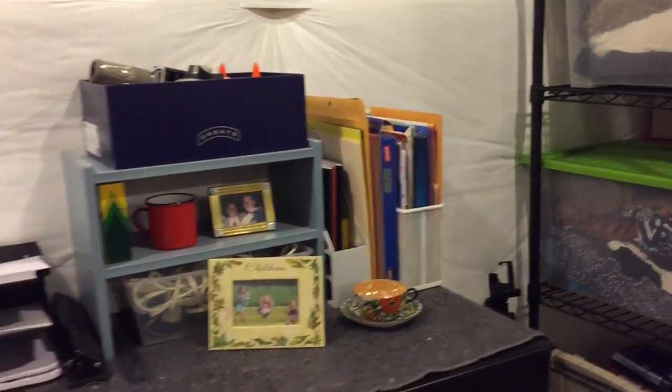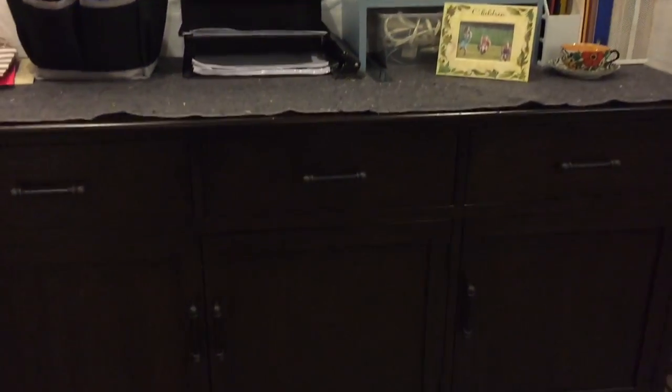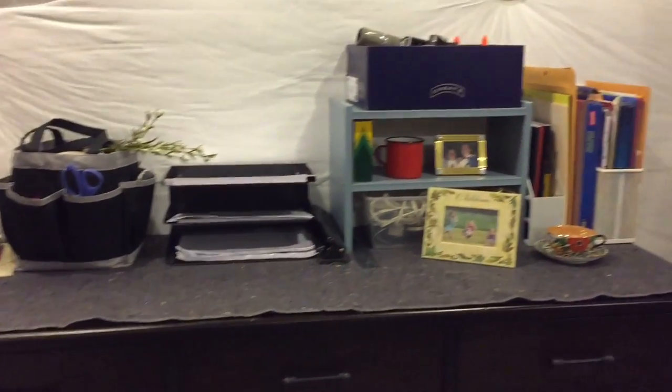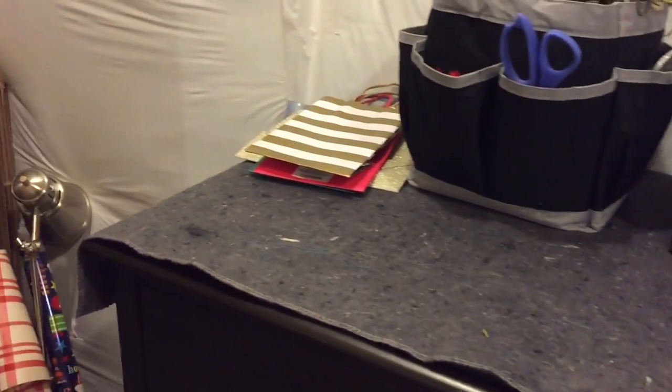So this situation right here is a hutch that usually goes in our dining room, but at this house there is not enough space for it. And so it's filled with the large platters that we use sometimes, and it also has school supplies in it that my kids need. So we keep that down here. It's just covered up on top of the moving blanket so it doesn't get all scratched.